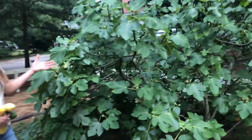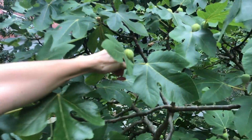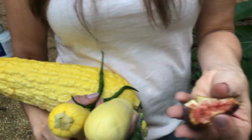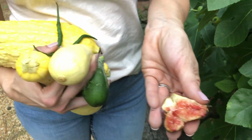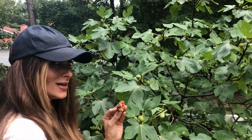So here is our fig tree. And look, here's one that a bird got into, and this is what they look like when they're ripe. And there's some ripe ones way up high. I need to get those. And then on the inside, this is what they look like. Aren't they beautiful? So pretty on a plate of food. And then stuff them with mascarpone cheese, and then drizzle them with honey. Girl, man, whatever you are out there, this is so good. You gotta have it. So, all right, come on over here.